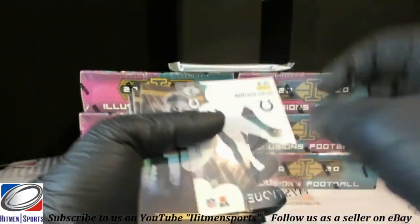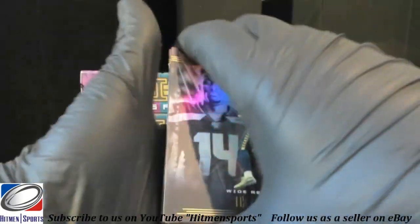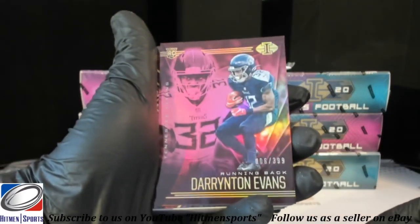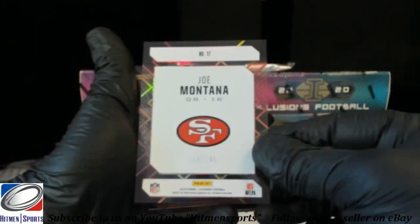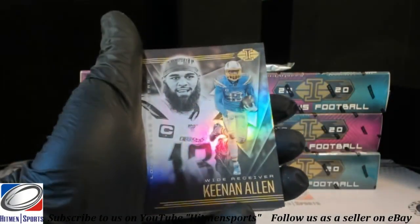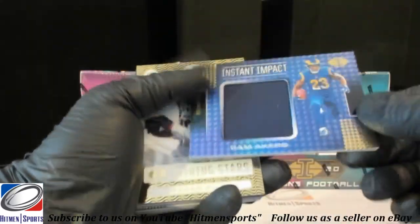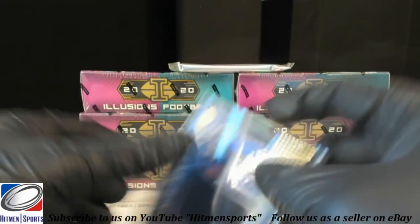And we got Jonathan Taylor clear card right there, Mystique. Out of 399, Darrynton Evans for the Titans. Joe Montana, clear shot, out of 399. I feel like he got multiple ones of these now. Joe Montana, clear shot. And then we got Cam Akers for the Rams. Relic right here. Cam Akers.